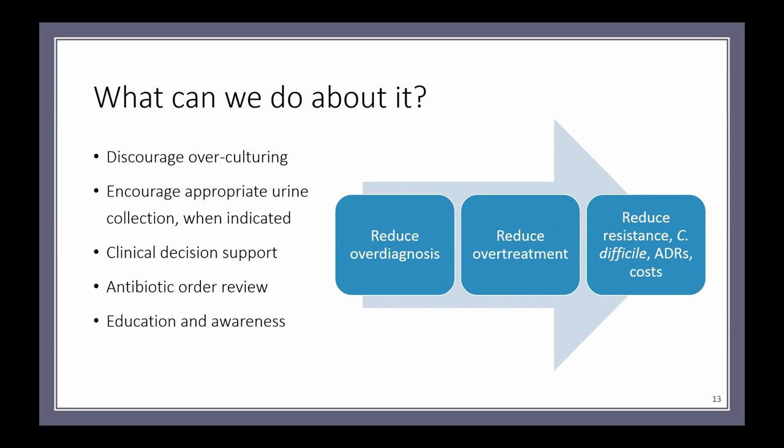Something else that we do is antibiotic order review. This is another strategy at Norton. An ID pharmacist reviews antibiotic orders every day at each hospital. However, there's not enough infectious disease pharmacists to address every single antibiotic and every single case of ASB treatment in the whole system. But we do focus on inpatients who are on broad spectrum antibiotics, which have a little bit higher stakes and more consequences from their misuse.